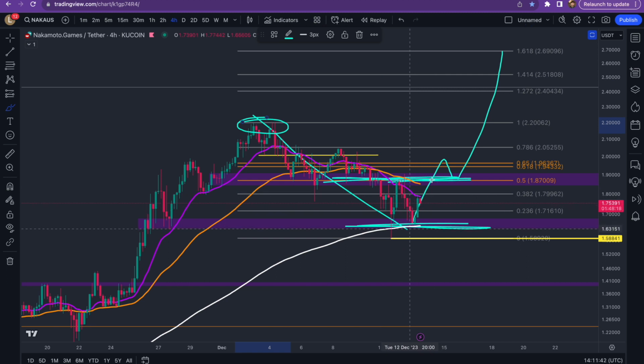if Bitcoin fails to break out of its double bottom, then Nakamoto Games will also fail to break out, resulting in a higher probability chance of eventually losing this low, with $1.50 and $1.40 as our next targets to the downside once the low is lost. But as of now, it's not.